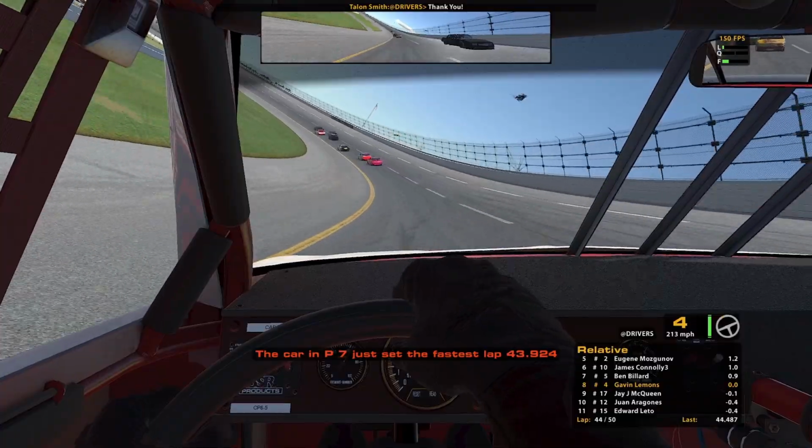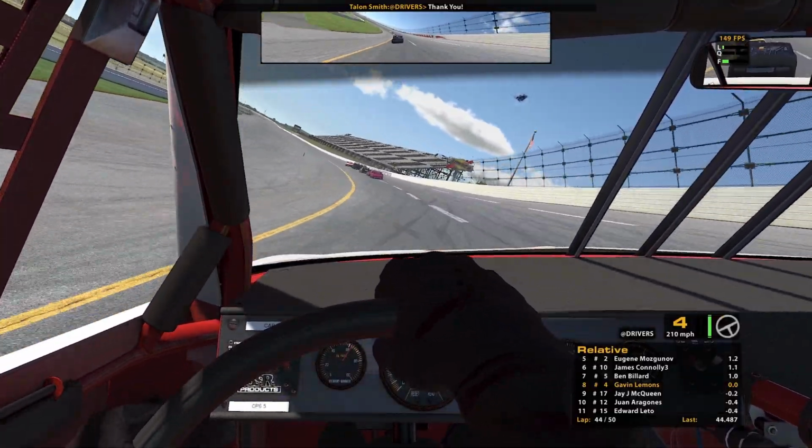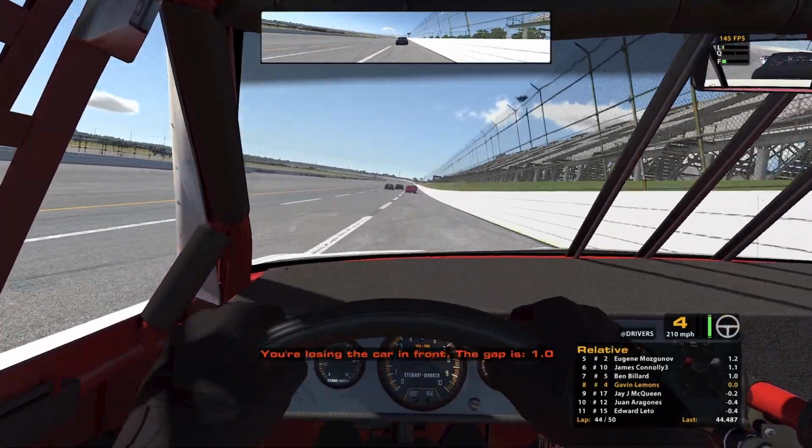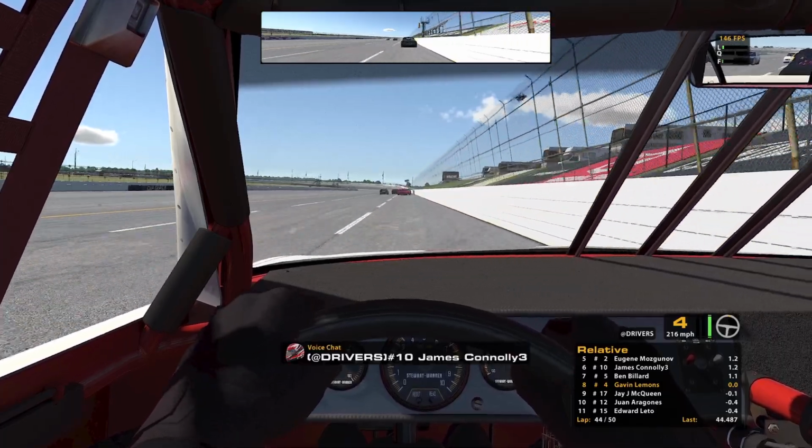The car in C7 just hit the fastest lap. He's trying to work with us to catch these guys, but he just keeps trying to pass us with no help, and he's not getting it done. Losing on the car in front. These guys have caught the pack now. What's all this fun going on up here?